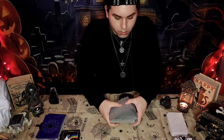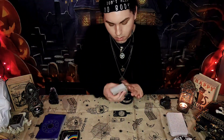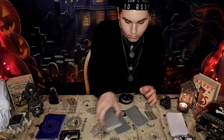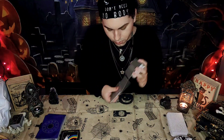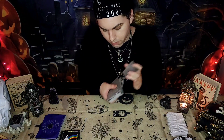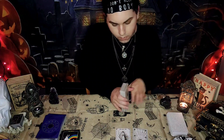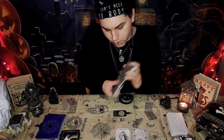The lessons, the opportunities, the gifts, the surprises. For pile number 2, what are the lessons, the gifts, what's the advice, what's the healing for their week ahead? For pile number 2, what needs to be known, what needs to be heard, what needs to be honored.